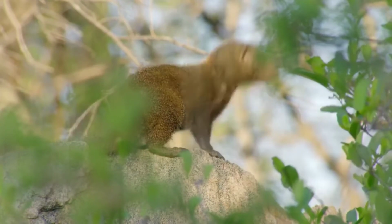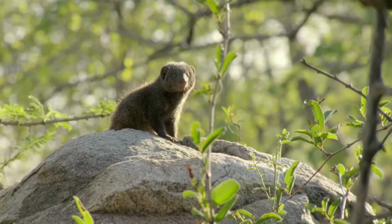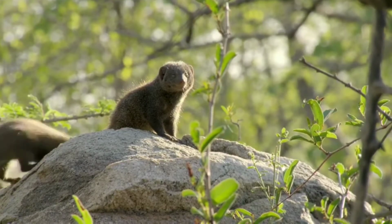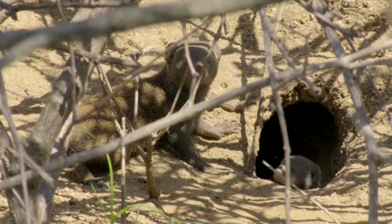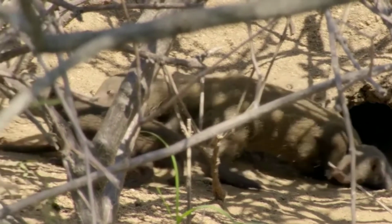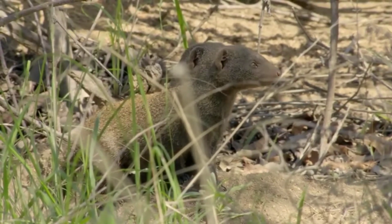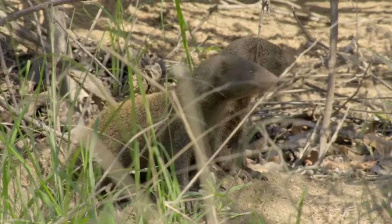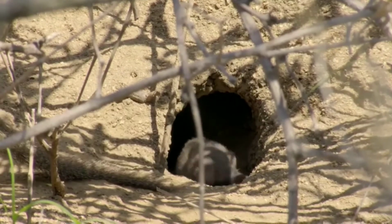Sentries take to higher ground to get the best vantage point possible. Vigilance is key. There are pups to protect. They're the offspring of the dominant male and female, and they're around 6 weeks old.